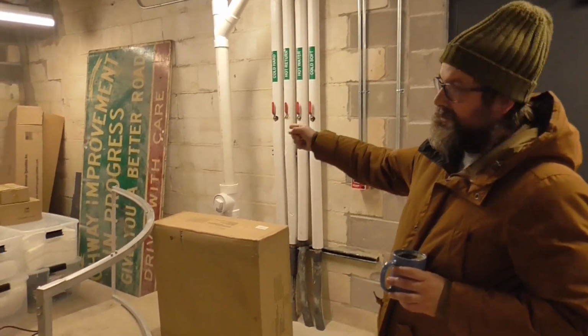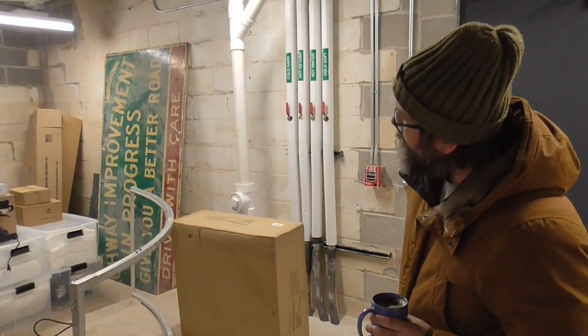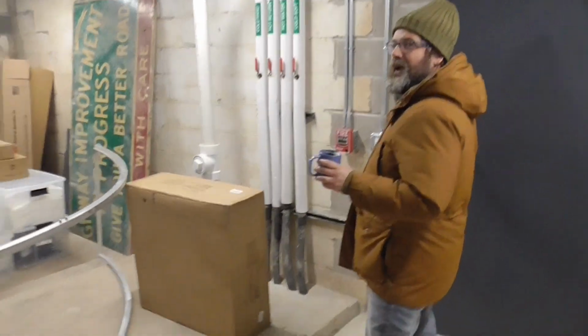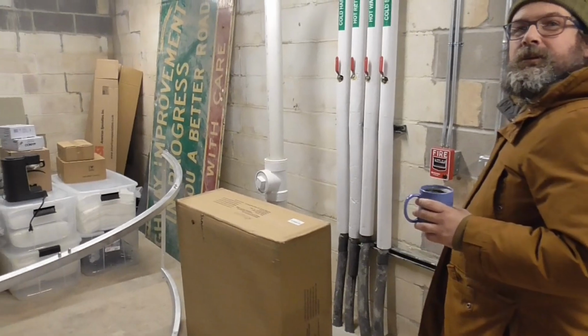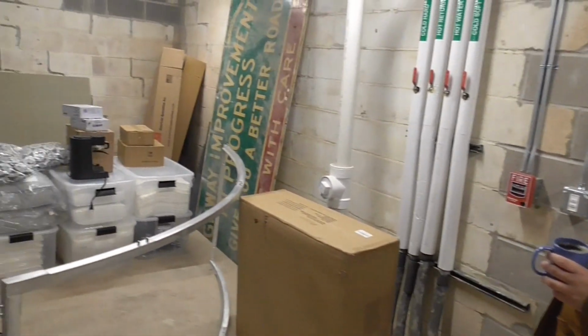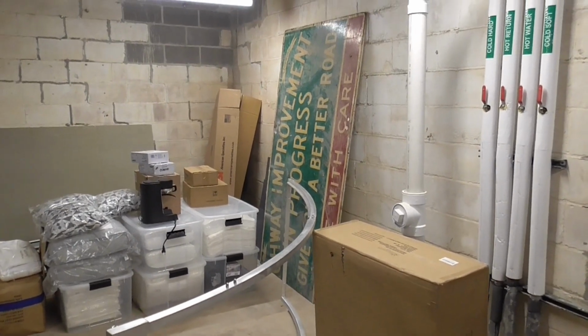We found this highway improvement sign that was tucked away behind a wall. Like behind drywall or something? Behind drywall. Kind of a weird thing to tuck away behind drywall, just to get rid of it.